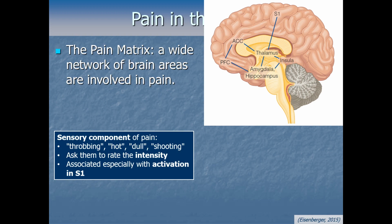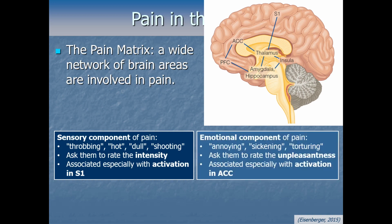There's a certain level of how intense it is, and this aspect of pain perception is actually most closely linked to activity in S1, the area we might expect, right? The primary somatosensory cortex. It makes sense, especially when you realize the sensory component is also fundamentally connected to that experience of where the pain is happening. Where on the body are you feeling that shooting pain or that dull pain or whatever? But it also does involve other areas like the insula, which you can see mentioned here. We'll return to that area of the brain later in the course. It's tucked in, sometimes called the hidden fifth lobe of the cortex because it's a little under the surface, but we'll forget about that for now. We'll come back to it.